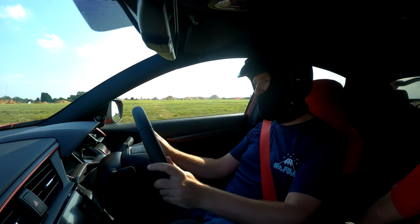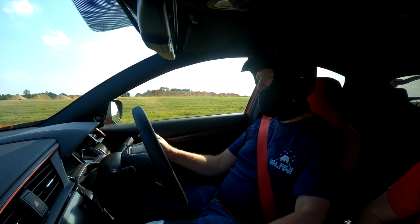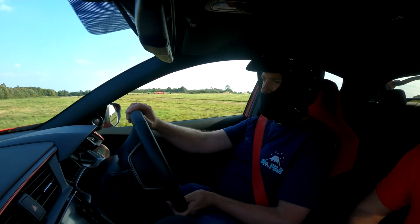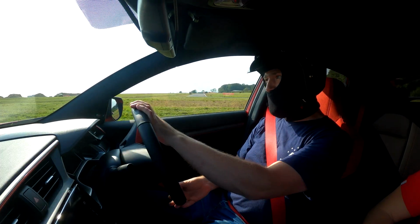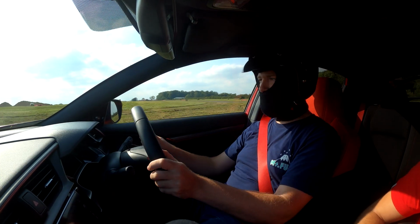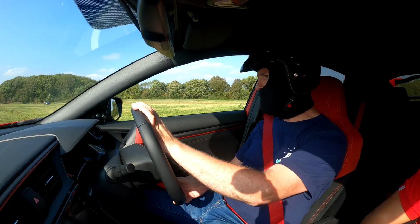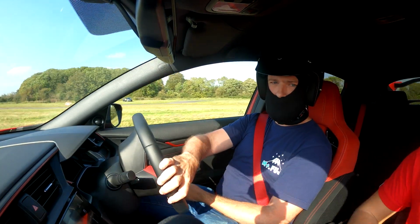I'm in the new FK8, the updated one, on track, and yeah, even if you are a complete numpty amateur track person like me, it makes you feel like a bit of a race driver. I've got a real race driver sitting next to me, and he would disagree, but it makes me feel good about my driving. That diff hauls you out the corners.